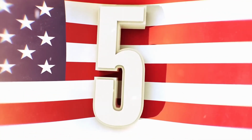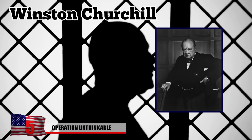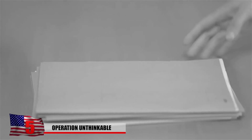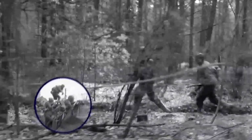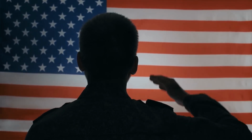Operation Unthinkable. In May of 1945, British Prime Minister Winston Churchill ordered the development of 2 different possible future war plans against the Soviet Union, both of which were codenamed Operation Unthinkable. The first plan proposed waging a surprise attack on Red Army forces in Germany to impose the will of the Western Allies on the Soviets. But British military officials knew that without help from the Americans, the plot was sure to fail.